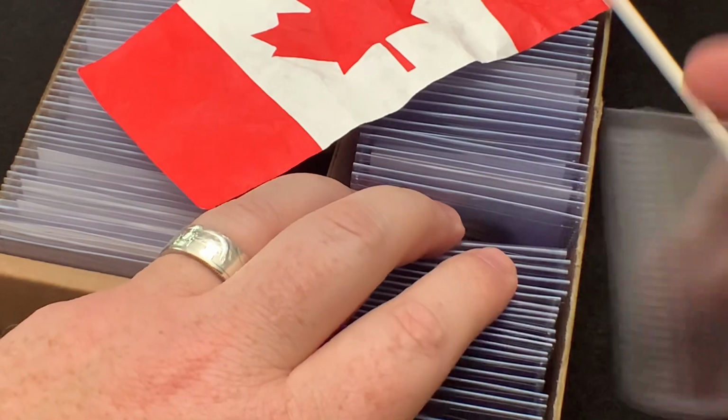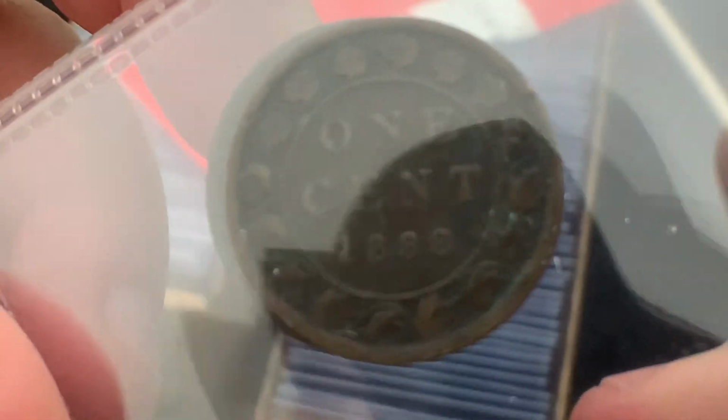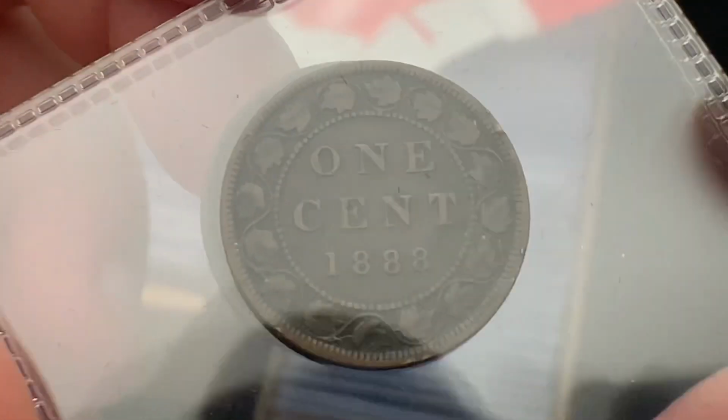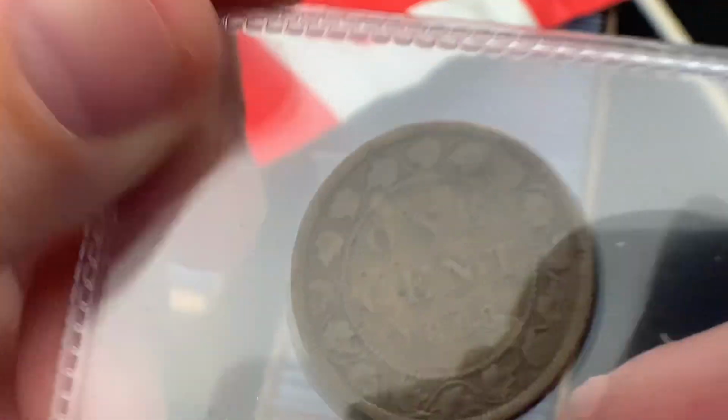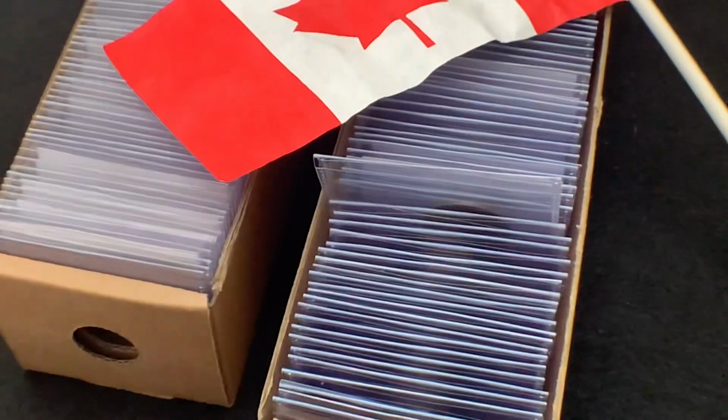Here's what I got here. Let me just keep track of these. Here's another 1888. This one's a little bit nicer, a little bit more original as far as the tone is. Here's another one, unfortunately not as nice. Somebody's kind of played with that one a little bit, but this one's not too bad.